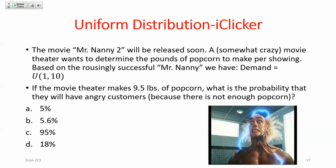Yeah. Could you just do 10 minus 9.5, over 10 minus 1? 10 minus 9.5. Yeah. If that's easier for you to think about, that is the actual density function, right? So yeah, you can just plug it in here, but really we said that's the same as taking the height, multiplying it by the width of that interval. Whichever way is easier for you to think about.